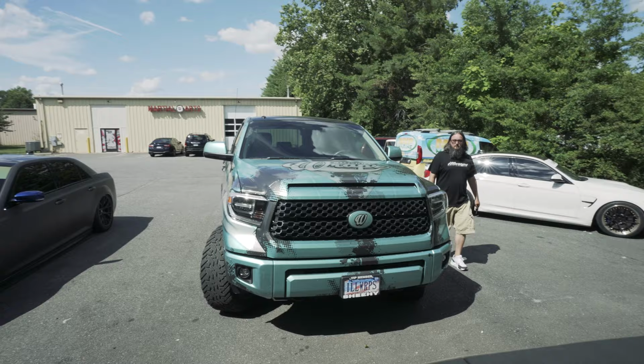Don't mind the truck, it's dirty. So we got lots of stuff in the shop. We do a lot of commercial stuff. I mean, that's the bread and butter of wraps for sure. And the people that put those commercial wraps together are our designers.